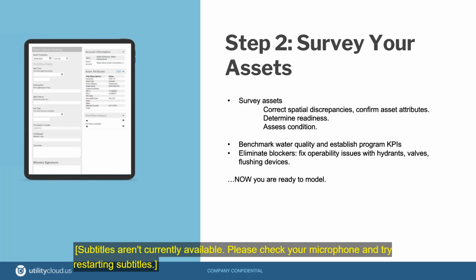Thanks, Amber. Yeah, once you have your data sources consolidated into one place, it's a good idea to collate that all together. And really what you have to do is put it in a format that allows you to go out and survey your assets that make up the distribution system. So you want to make sure you've gathered the mapping information and other information that you might have, whatever form it's in, and develop a plan to go out and check them for readiness. Basically, you want to make sure that they're ready to be exercised according to a plan that you'll develop after this.